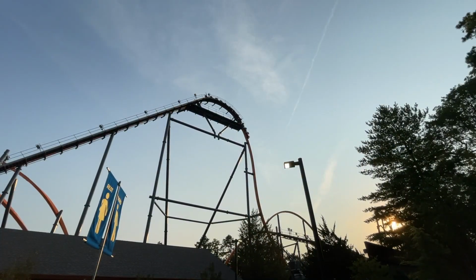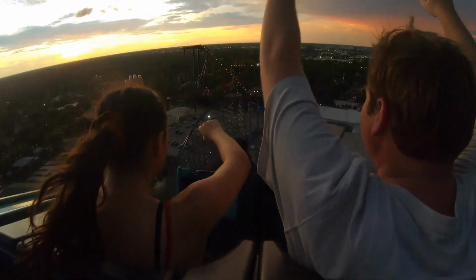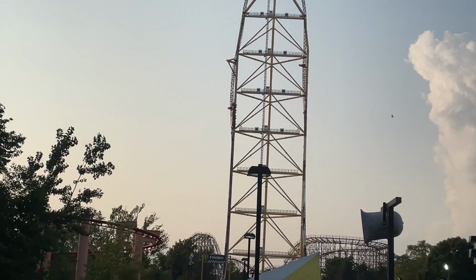Two, I haven't ridden every coaster out there, so don't be like, but where's this ride? In the comments. And three, of course this is my opinion, so if your favorite ride isn't on here, that's cool because not everyone is supposed to have the same exact opinions.